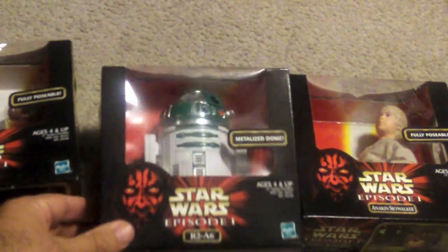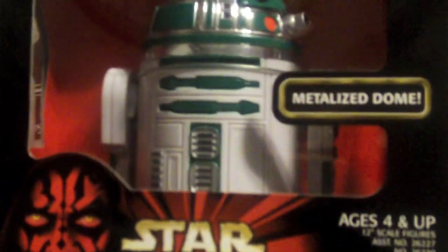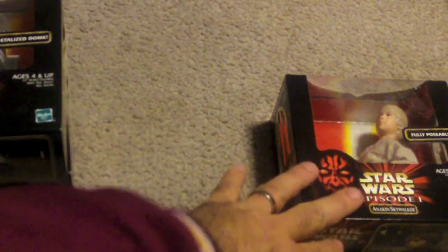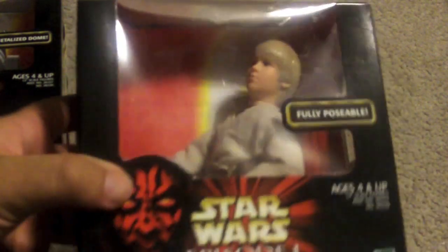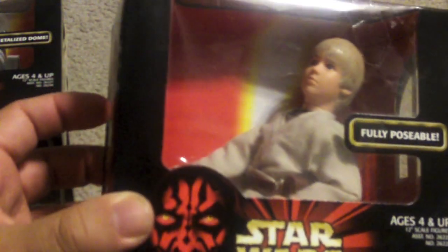This is R2-A6. This is basically a repaint of R2-D2, which I reviewed in a previous video. He's got a turquoise color pattern rather than blue, like R2. He's got a metallicized dome. And these weren't $20. I think these were a little bit cheaper, maybe about $10 to $15. I don't remember. It was a while ago when I purchased these.